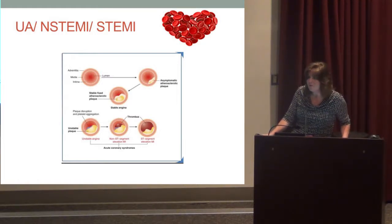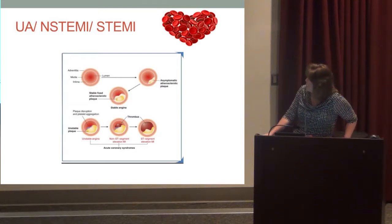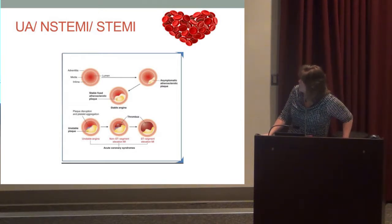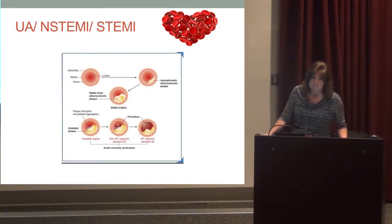These are the patients that have a little bit of plaque, a little bit of blocked arteries, and then they try to do something exertional, and they're going to get some exertional angina. But then if that plaque breaks off, that's when we're going to get some non-ST segment elevation and the clot forming, and it can, as you see in the last two pictures, completely occlude, which would be a STEMI, or partially occlude, which would be our non-STEMI.